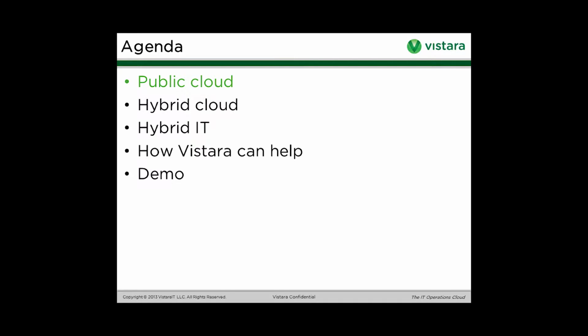Okay, so we're going to cover a number of topics today. First, we're going to talk about the public cloud and its benefits. Then we'll talk about the hybrid cloud, what it is. We'll talk about hybrid IT, which is a new approach for managing IT operations. We'll talk briefly about how Vistara can help you with this. I'll demonstrate the Vistara software.